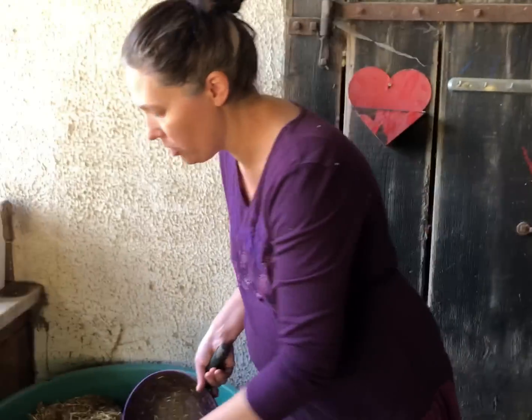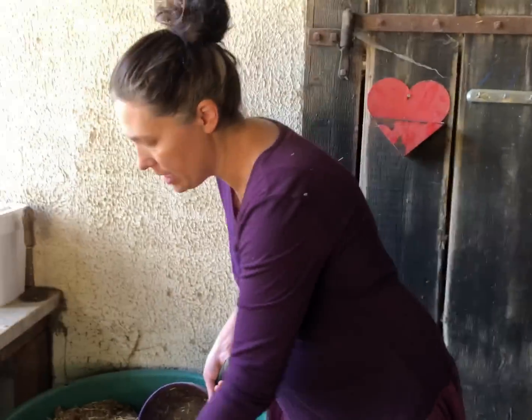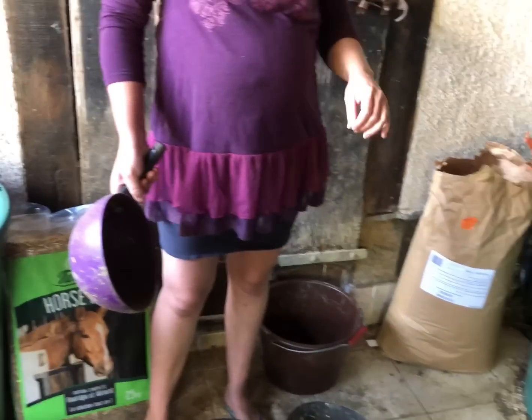Okay, so the first horse we've got down there is Stas, and he's quite a big horse, so he has a nice big scoop of chaff. So we pop his in, and then we're at the bane of my life, which is Magic.